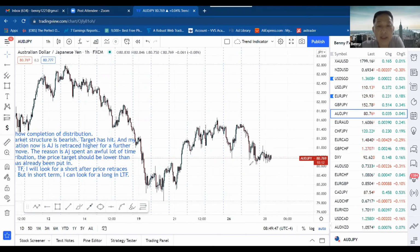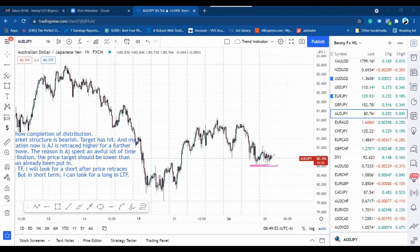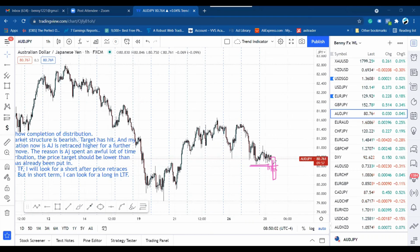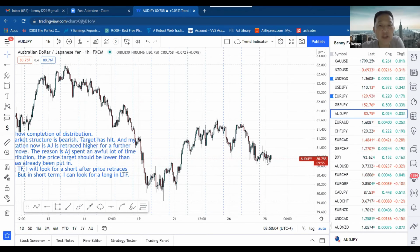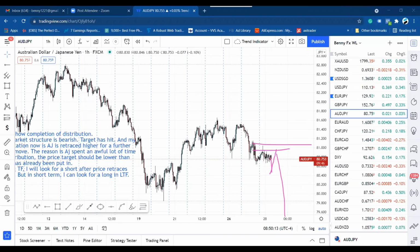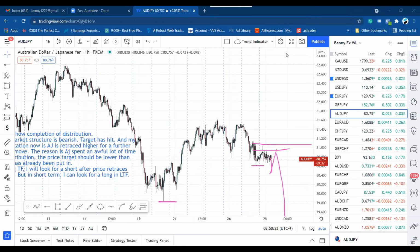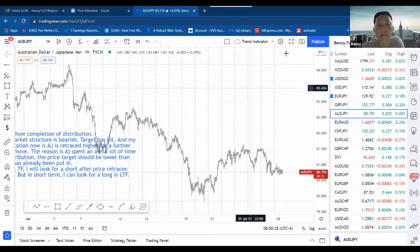If the price doesn't go higher, the minimum I need to see is that it needs to break this. Okay, at least you need to break this. I need to see a really convincing break, not that kind of small one. I want to see a convincing break, then the price pulls back. Yes, I will short, maybe somewhere here. Okay, thank you. Definitely I want to see it break this low, and my target will be here. If we break this low, the target is here. Always wait for the pullback and enter a trade. Yes, always wait for the pullback.